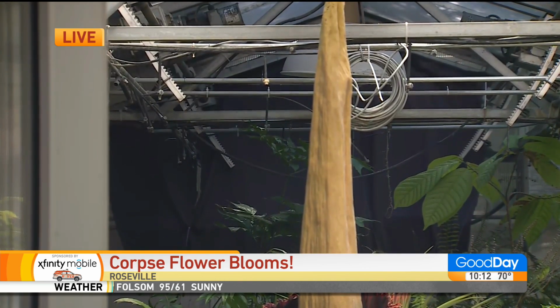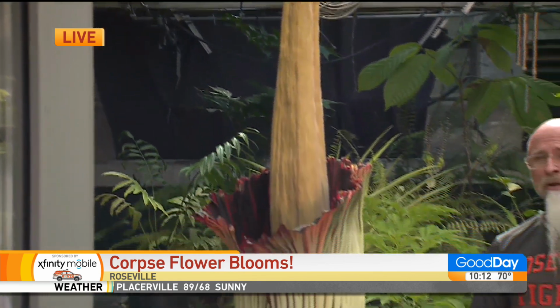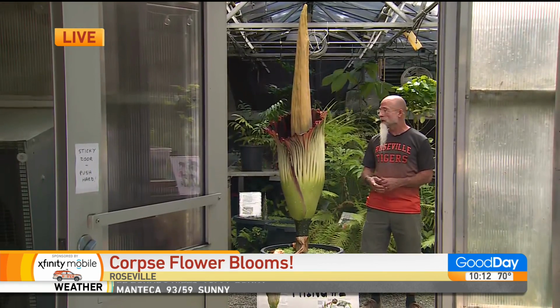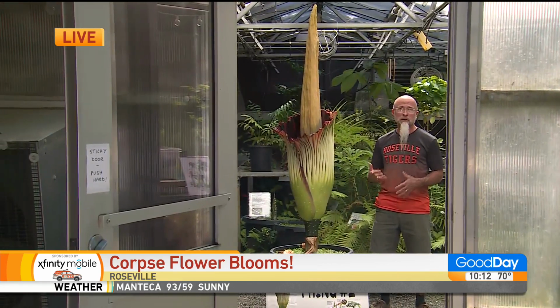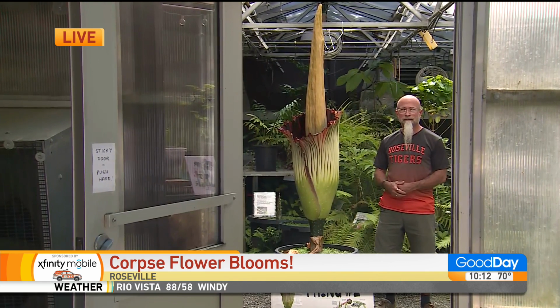Okay, with the smell the way it is, talk about the pollinators. Is it bees? Not bees. So since it's from a tropical jungle environment, they don't really have a lot of honeybees, so they're taking advantage of what they do have, which is flies. So this plant is making a smell that's highly attractive to flies, which is something very reminiscent to a dead body.